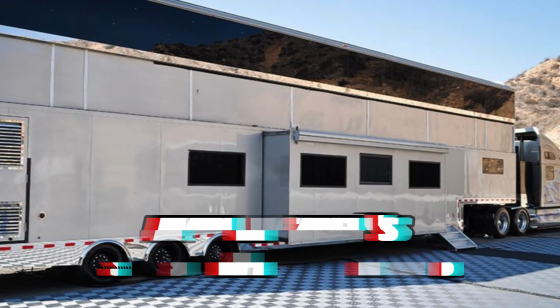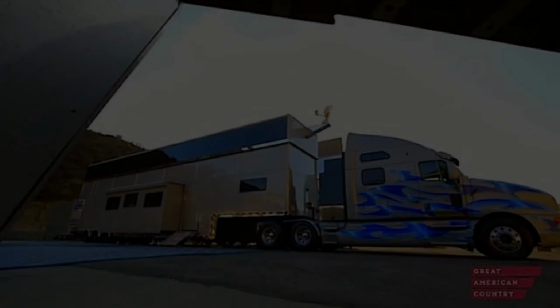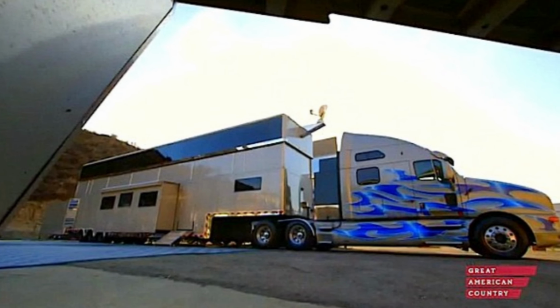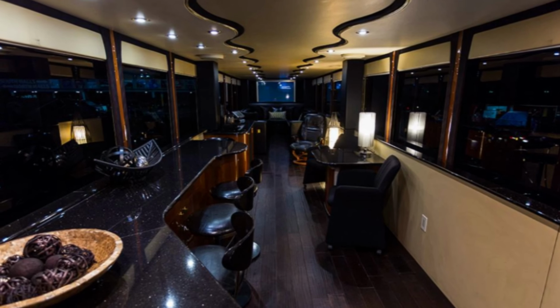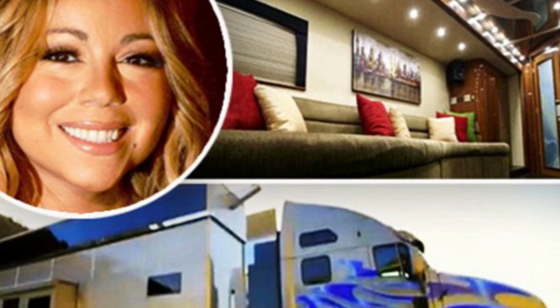Number 1. Mariah Carey's Skyscraper on wheels. If there's one celebrity who truly encapsulates the word diva, it must be Mariah Carey. Needless to say, her RV of choice has to completely reflect this. This $1.8 million motorhome, which boasts 2 stories and a total of 3 levels, is known as the Skyscraper on wheels, and you can see why.